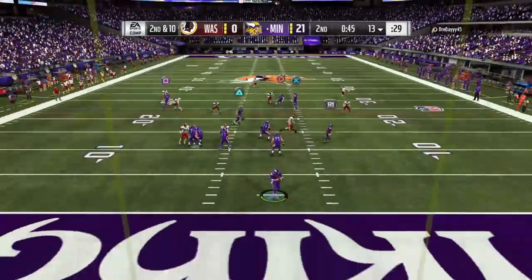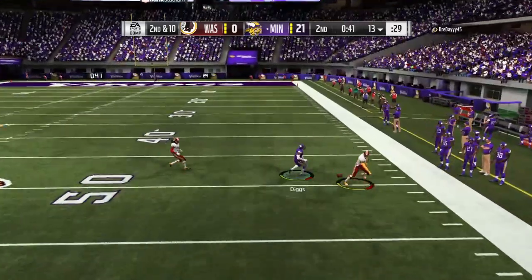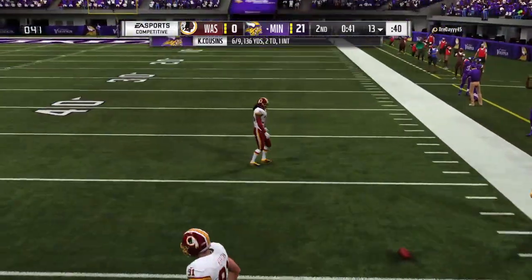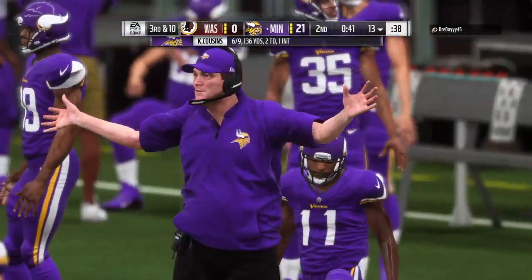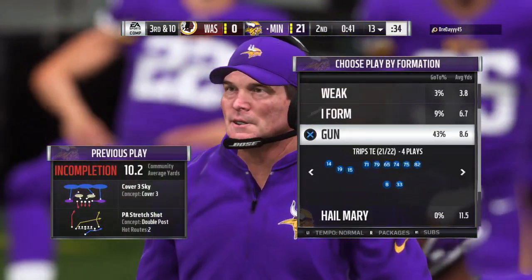Off the play fake, Cousins. He'll buy some time right. On the run, he'll let this go deep right side. And he bats it away, and it falls down incomplete. Breaking that one up, the former All-Pro Josh Norman.